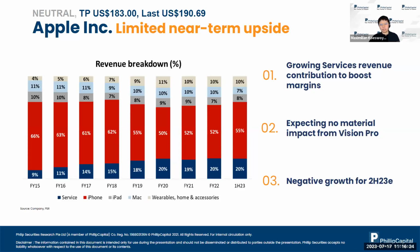And then for the third point is that we are expecting a negative growth for the remainder of the financial year. And this is because we believe right now most likely the customers are going to just wait, defer the iPhone purchase and wait for the expected iPhone 15 release in September. And as a result, this will create a pent-up demand, and therefore we believe the revenue growth will re-accelerate in FY24 next year. So because of the limited near-term upside, we maintain our neutral rating on Apple at a target price of $183. Next slide, please.